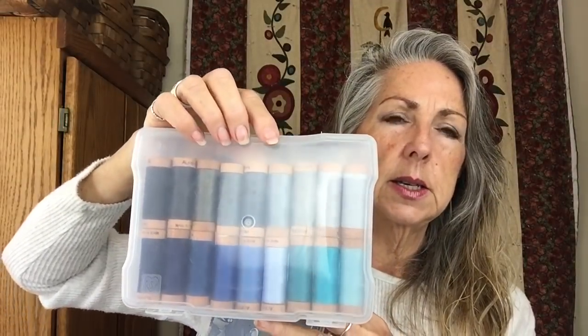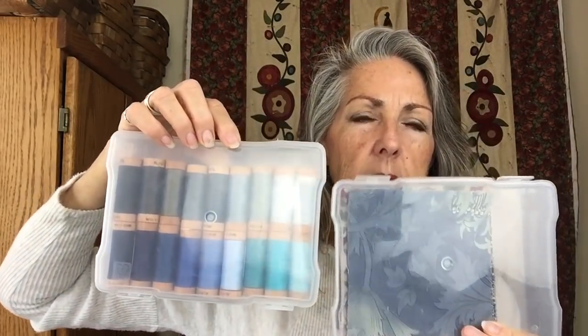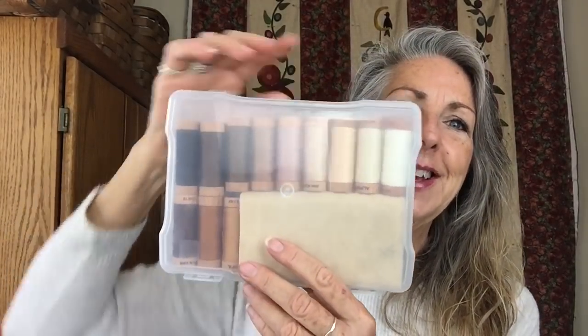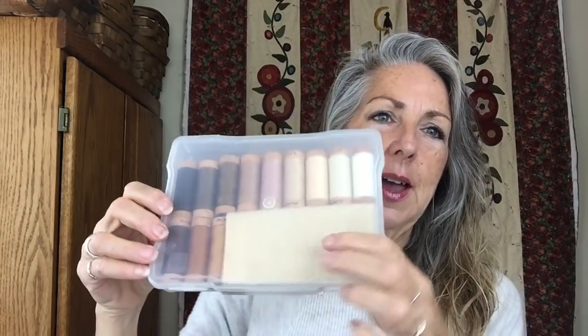This is the 80 weight that I use for hand applique. They fit nicely. I can get 18 in here. I bought a couple more because for $2.25, they're not always easy to find, and I only like the Iris ones because they nest into each other. Here's something I figured out: because this is not full, they were always getting messed up. I had some wool, so I put it in there so they stayed where they belong.